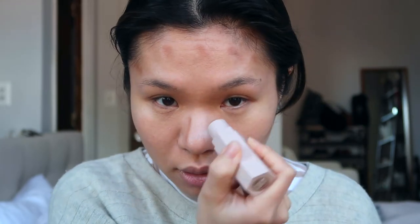The Fenty Beauty Match Stix in the color Mocha. I think I'm just gonna use it as a contour. I don't think I'm gonna do bronzer today. Maybe I will. Just gonna do a little bit here, a little bit here, a little bit here on my jawline, maybe a little along the sides of my nose. I just like to blend this in with fingers. I know it looks really dark, but it blends out pretty well.